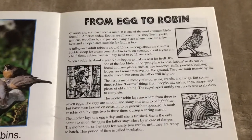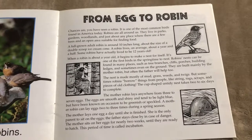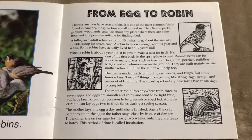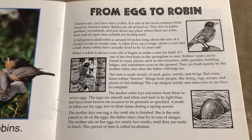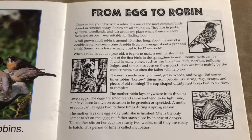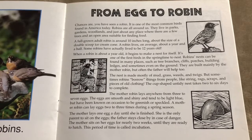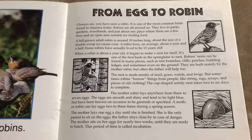When a robin is about a year old, it begins to make a nest for itself. It's one of the first birds in the springtime to nest. So that's an early sign of spring. Robins' nests can be found in many places, such as tree branches, cliffs, porches, building ledges, and sometimes even on the ground. They are built mainly by the mother robin, but often the father will help too.